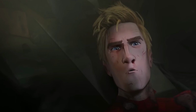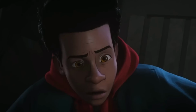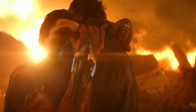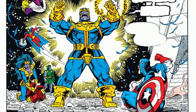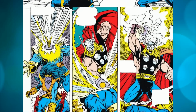Peter Parker even died in the Spider-Man Into the Spider-Verse animated movie, wherein he dies at the hands of the supervillain known as Kingpin. This movie also introduced us to Miles Morales, who witnessed Peter Parker's death from a distance. Of course, Peter Parker was also one of the countless beings who were eliminated due to Thanos' snap in Infinity War, but he returned after the universe was restored. In the Infinity Gauntlet comic series, Spider-Man was killed by one of Thanos' creations, Terexia, who beats Spider-Man to a pulp with the help of a rock.